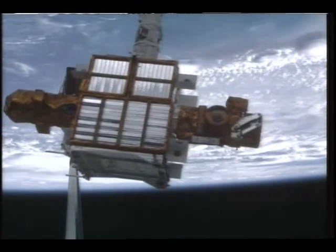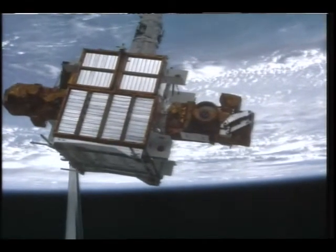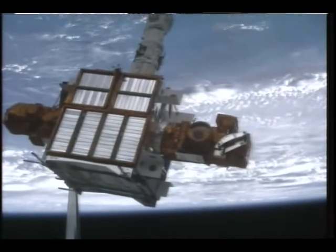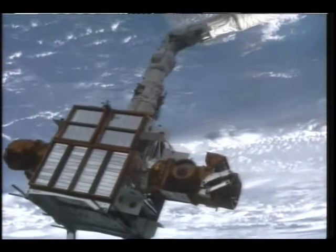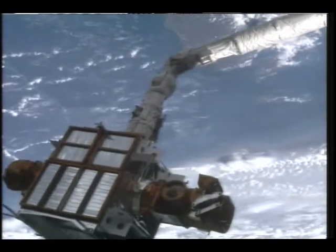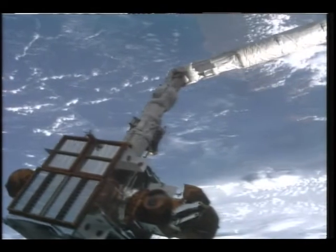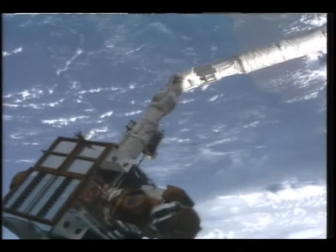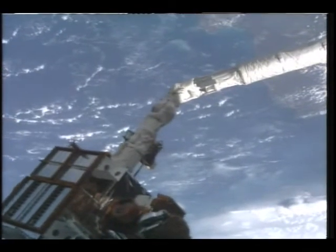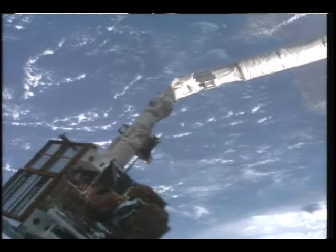This view from one of the payload bay cameras looking up at the shuttle's robotic arm attached to the Spartan satellite, the red dots on the satellite, the targets that will be used for this experiment operations with the video guidance sensor. This experiment uses the Spartan satellite as a target and will collect tracking data both when the target is moving and also when the satellite is in a static or fixed position.